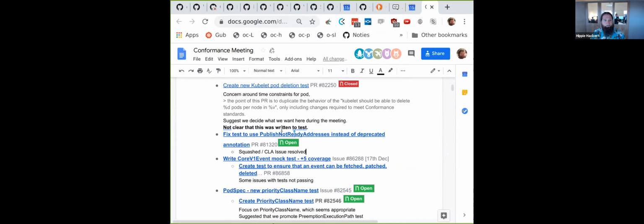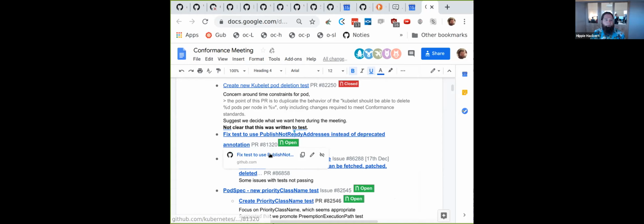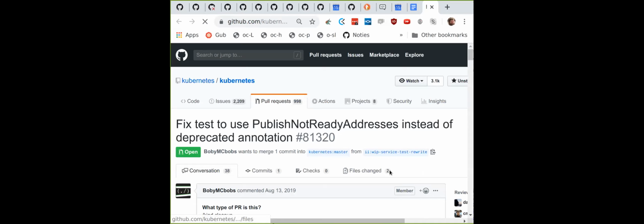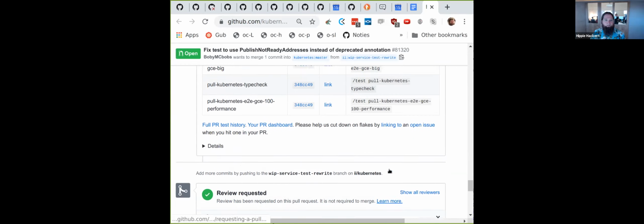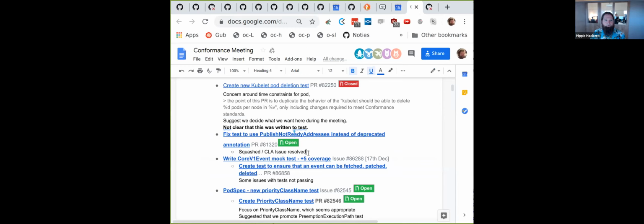On the next one, the squash and CLA has been resolved, so hopefully this is ready for LGTM. We'll see if all the tests have passed. I think I saw an email recently, and there are still a lot of failures. I don't know if those are flakes or what's going on. They're failing really quickly, and a couple of them are getting flakes as well. So squash and CLA issues are resolved, lots of failing.